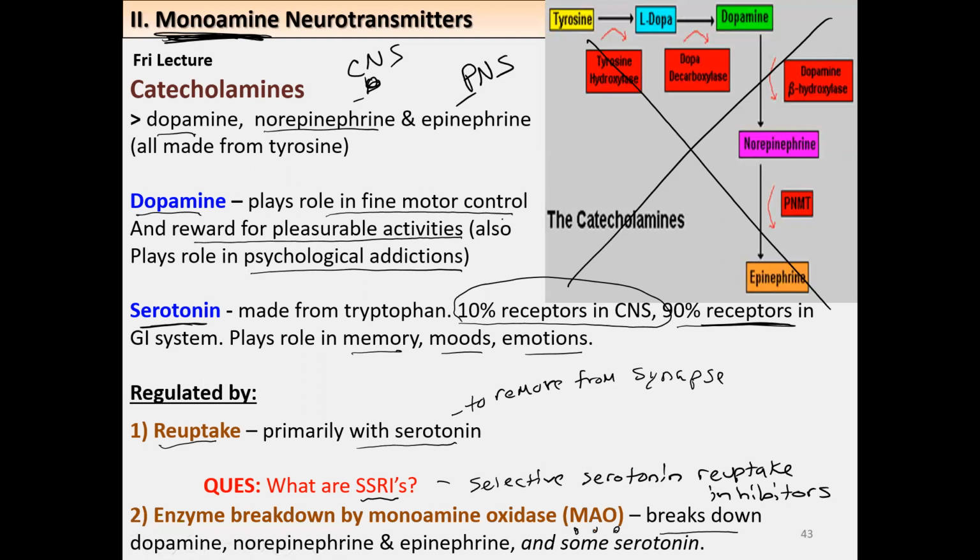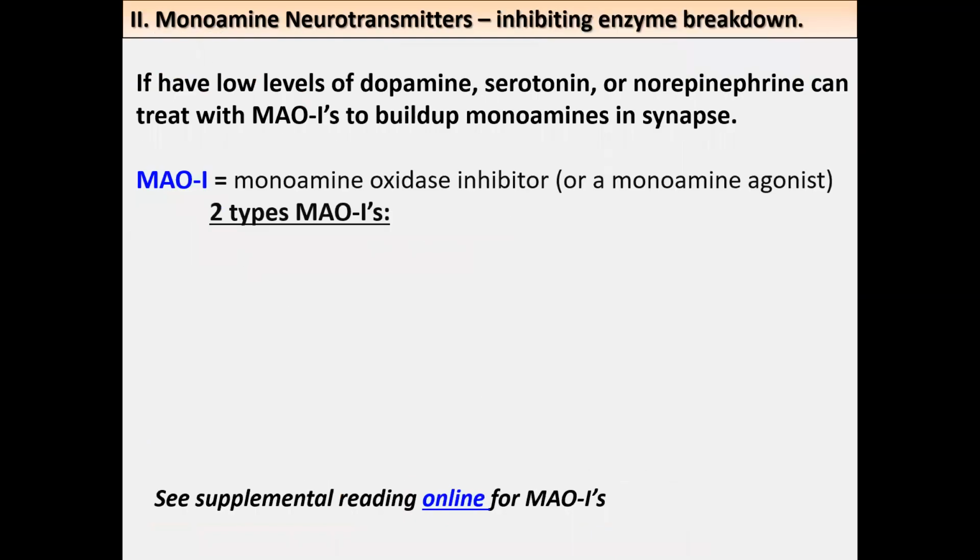All right. Any monoamine neurotransmitter, which includes dopamine, norepinephrine, epinephrine, and serotonin, it can remove these. Obviously, SSRIs are best for serotonin, but there's a drug that will inhibit this enzyme, monoamine oxidase. MAOIs. Anyone hear of MAOIs? Monoamine oxidase inhibitor inhibits this enzyme. So it inhibits the breakdown of dopamine, norepinephrine, epinephrine, and also some serotonin. All right. And there's a couple of classes of it, like formulations of it.